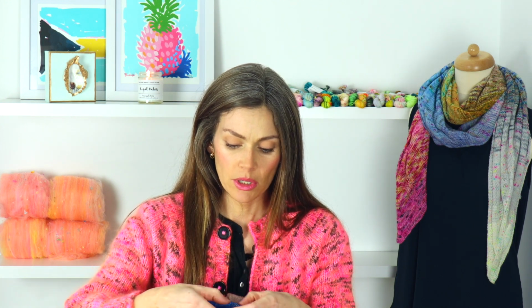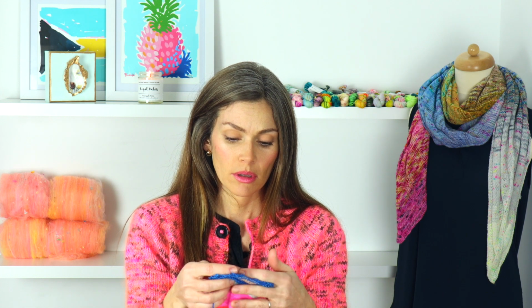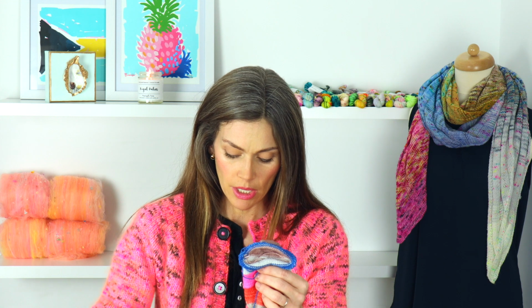And then all this right here, you see that the scrap yarn meets. And I graft those two sides, if you will. I graft this opening together. And I basically do a Kitchener stitch, but without putting it onto 2 needles and then hand sewing it with a needle.